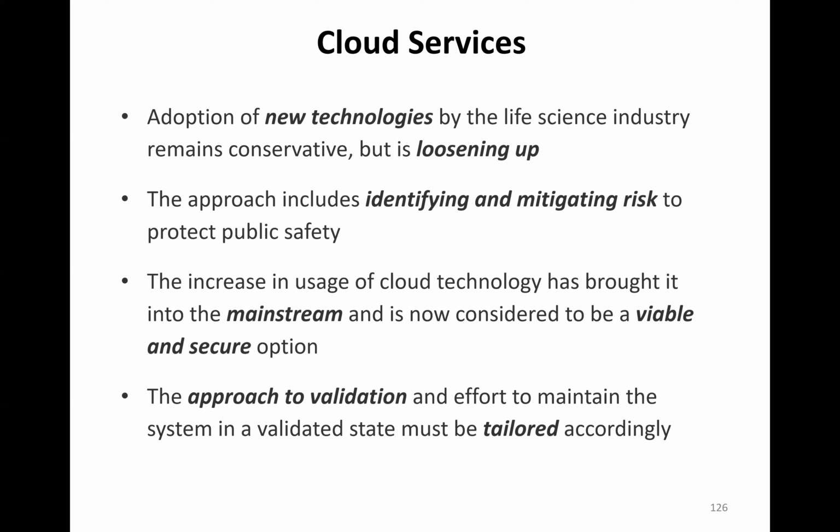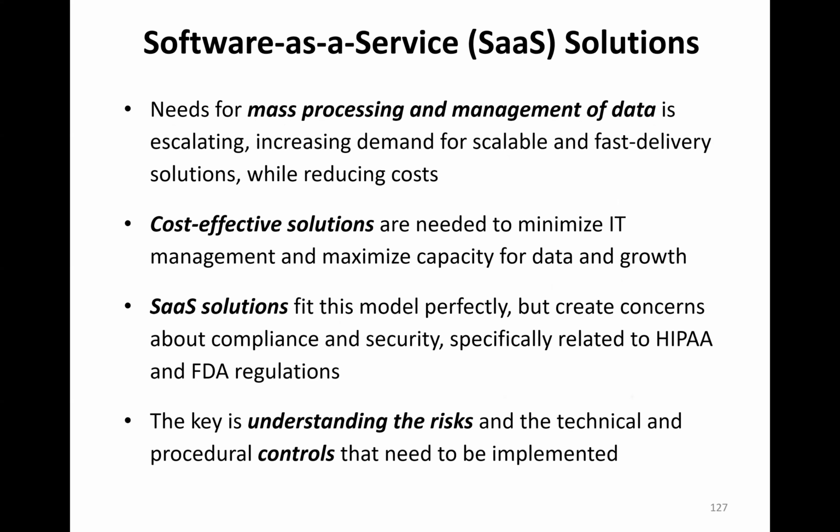Now, with cloud services, things are changing, and I've seen in the last 5 years many companies going to this type of technology. Adoption of new technologies, identifying and mitigating risk are important for public safety. Increasing use of cloud technology has brought this into the mainstream, and it's now a viable and secure option. The approach to validation is going to be a little bit different, and you have to tailor it accordingly.